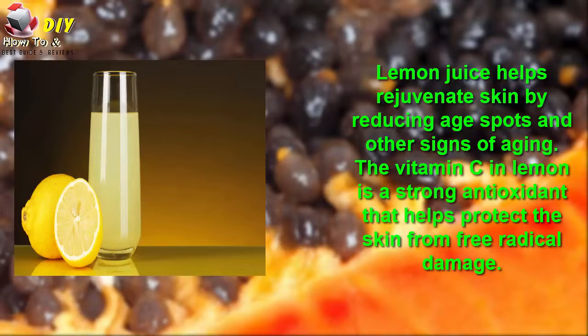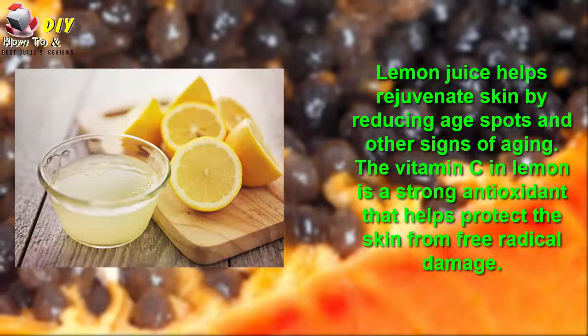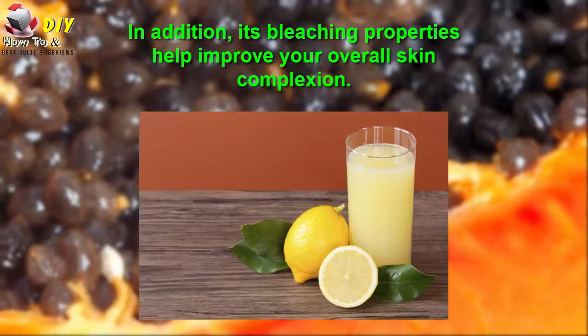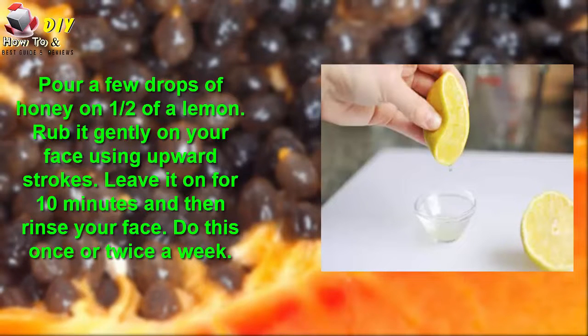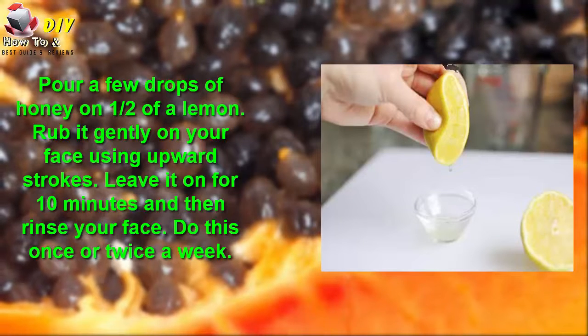Lemon juice regenerates skin by reducing age spots and other signs of aging. The vitamin C in the lemon is a strong antioxidant that helps to protect the skin from free radical damage. In addition, its bleaching properties help to improve your overall skin complexion. Pour a few drops of honey on half a lemon, rub it gently on your face using upward strokes, leave it for 10 minutes and then rinse your face off. Do this twice a week.